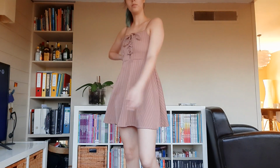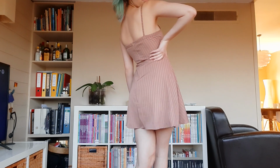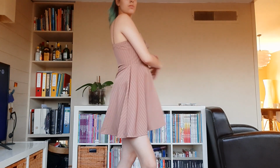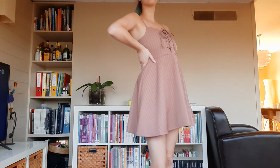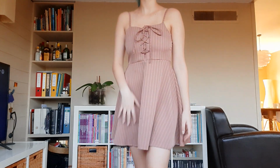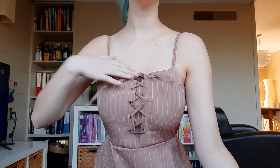Oh, this dress is absolutely amazing. It's really cute. The only problem I have with this is around the boobs. Like, I have big boobs for the body I have, okay? And I had to take the padding out and it's still really tight. But for the rest, absolutely amazing.